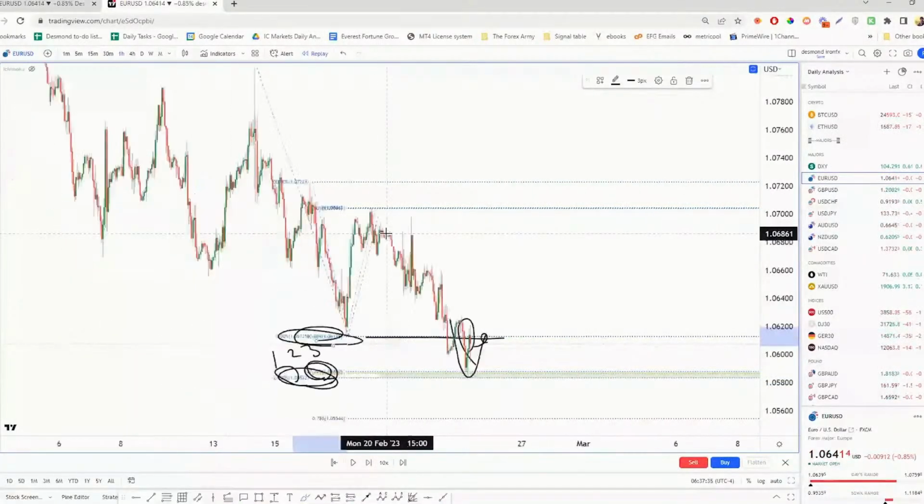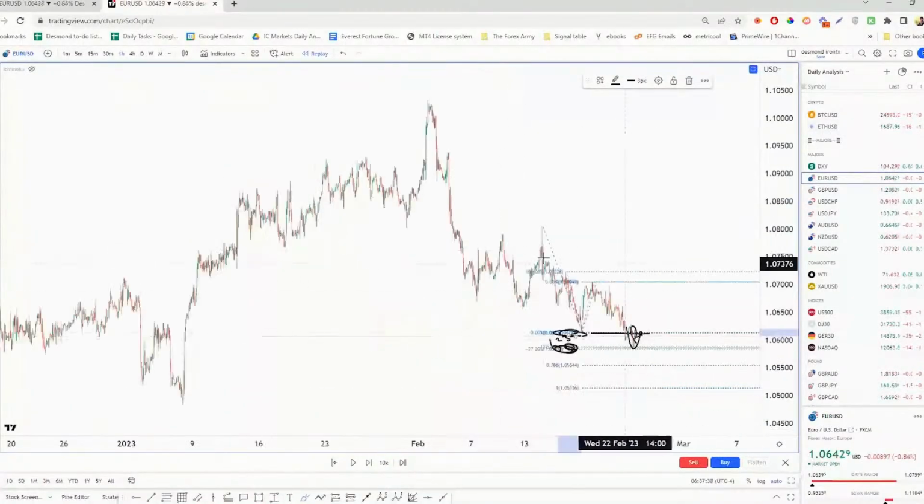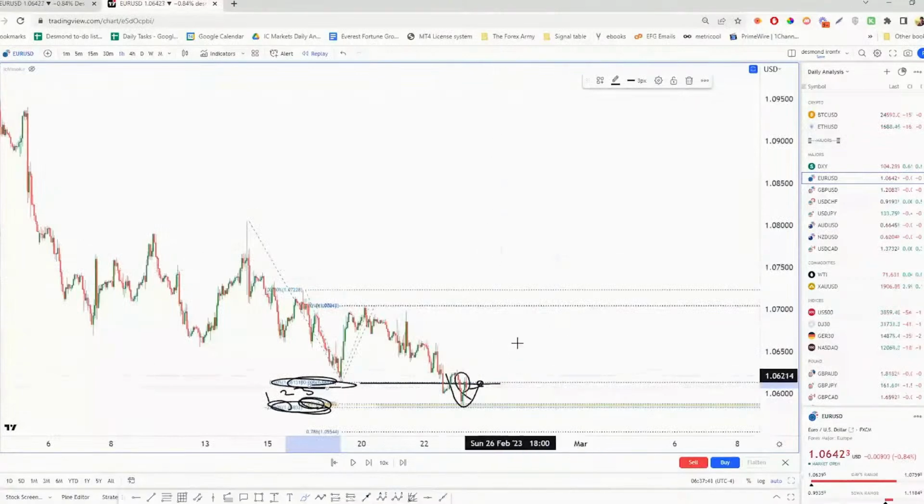Okay, guys, you can combine this with support and resistance. You can combine this with trend lines. You can also combine this with Fibonacci, right? So the key is what I call Fibonacci confluence. Try to at least find two. If you can find two that line up, that is great, right?